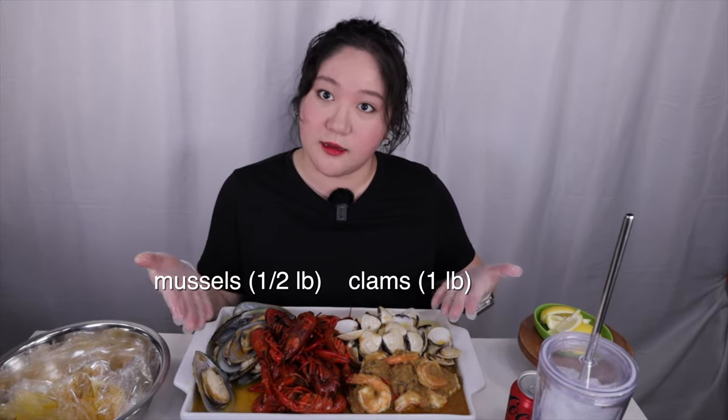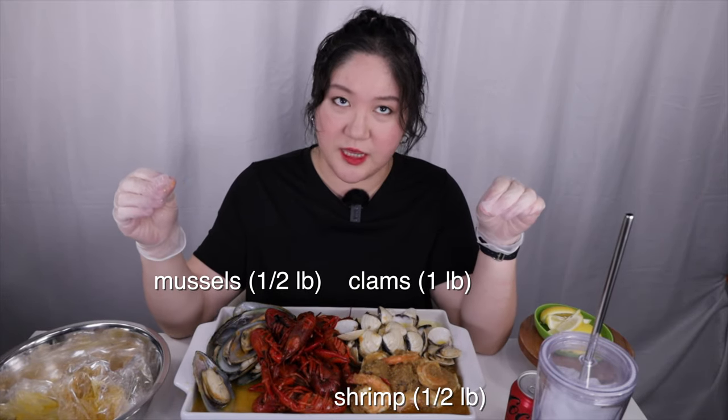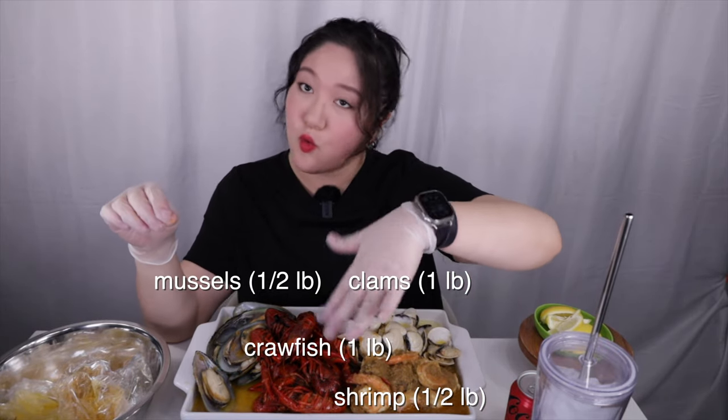Hey guys, today we're having a seafood boil because it is the time of seafood boils. You gotta have it before it's out of season. We have our mussels, clams, shrimps, deveined and deheaded. And then we have our crawfish here.